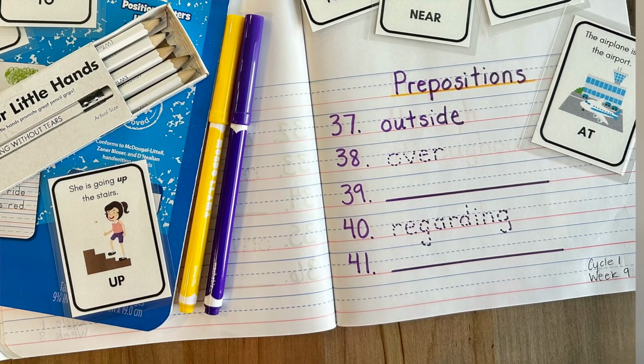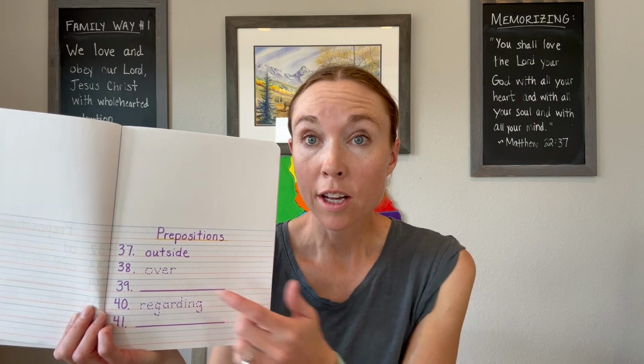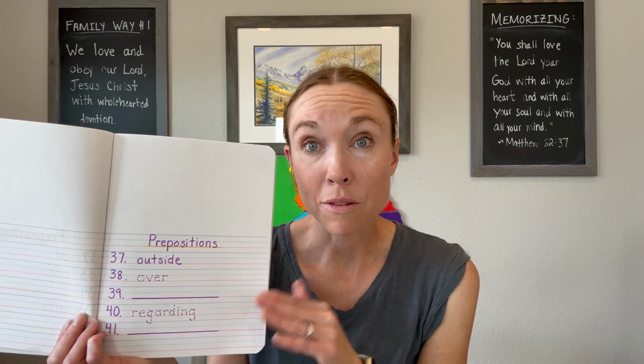So I love this because you can really customize this to the level of the kids in your class. So if they're a little bit higher level, a bit older, maybe they could write some of them themselves. If they're younger, then maybe you write all of them for them and let them trace or just color on the page a little bit. So you can really customize for each individual kid, which is really cool.